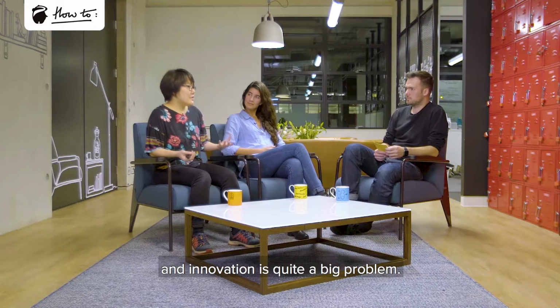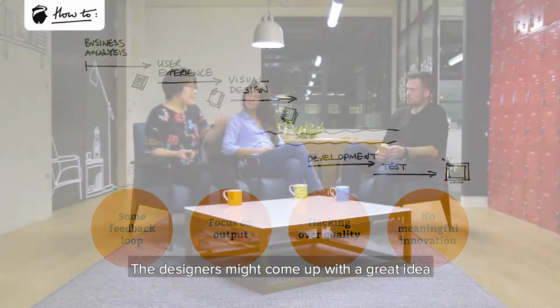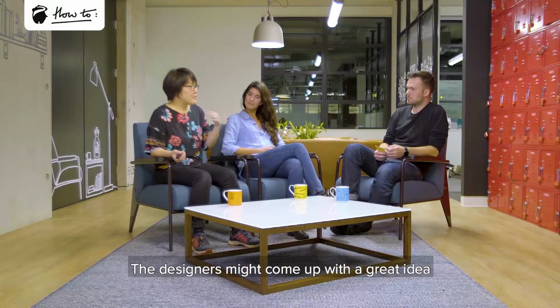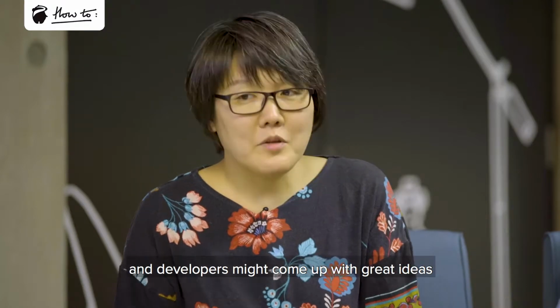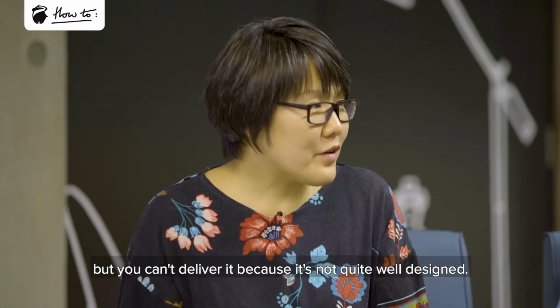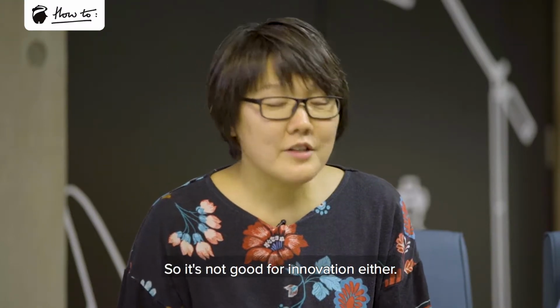And innovation, that's a big problem. The innovation happens separately, and there's no conversation. The designers might come up with a great idea, but it's totally undeliverable from a technology standpoint. And developers might come up with great ideas, but you can't deliver them because it's not quite well designed. So it's not good for innovation either.